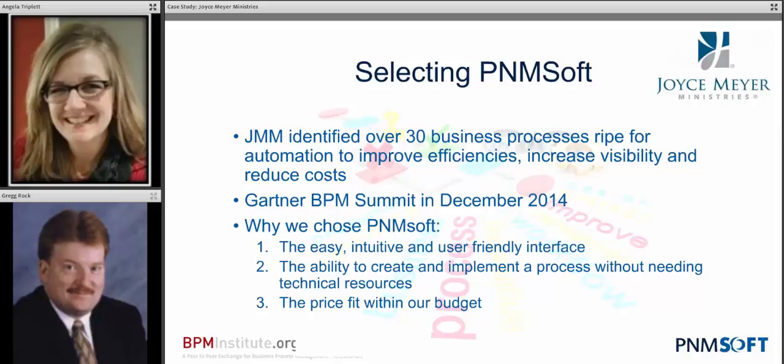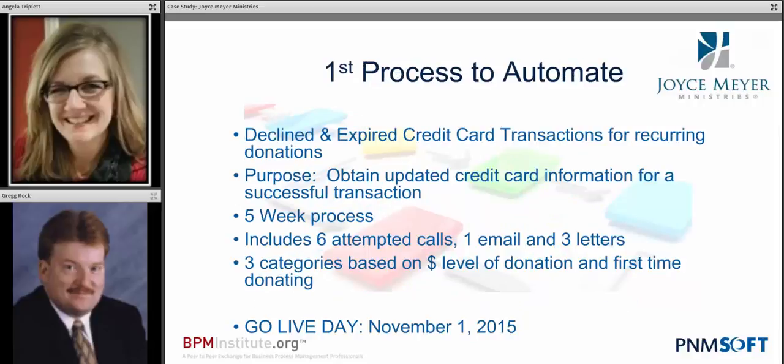And so next, if we can look at our first process to automate, it actually was one of the most complex processes that we had to work with. It has to do with our expired and declined credit card transactions for reoccurring donations. So we have partners who donate on a monthly basis, and just like everyone's credit cards, they expire, or we run the transaction and it declines. And so we need to be reactive to that because that directly affects our monthly revenue. And so really the purpose of this process is to obtain updated credit card information so that we can have successful transactions.